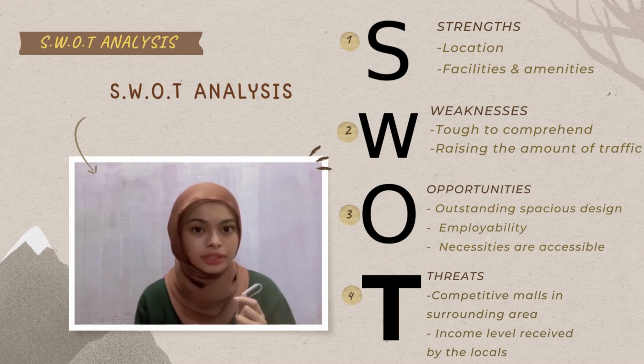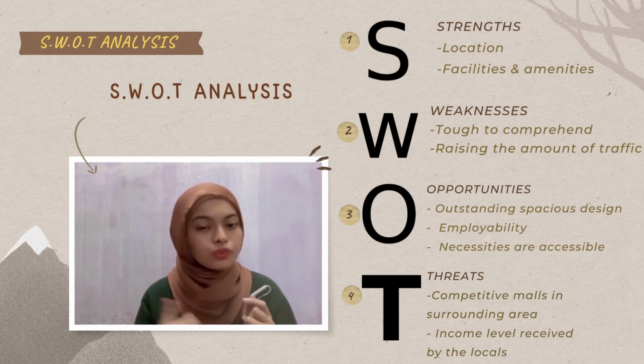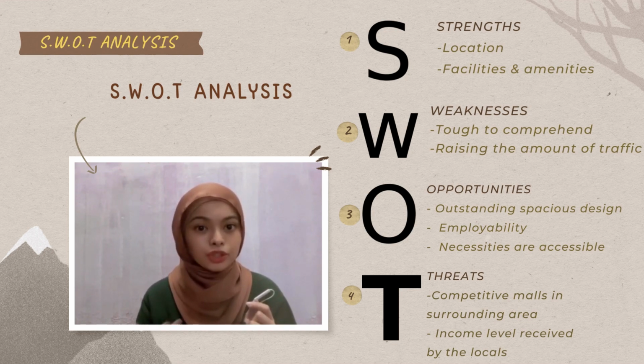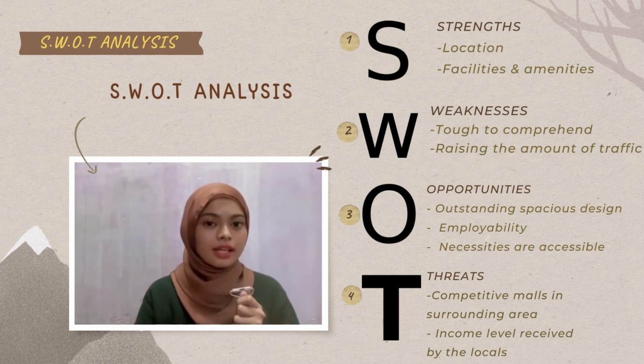And the last opportunity is necessities are accessible. Moreover, as this employability increases, every necessity is more accessible than before. One can watch movies on weekends, buy groceries, etc. at our shopping mall. Lastly, our threats.